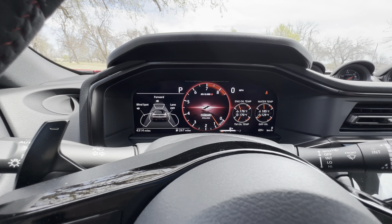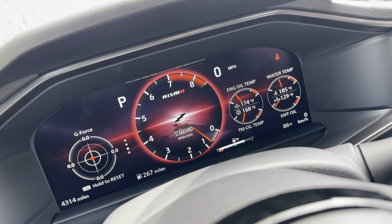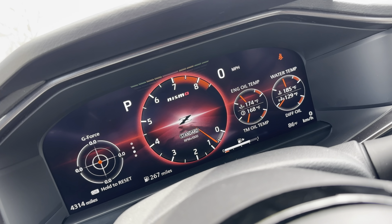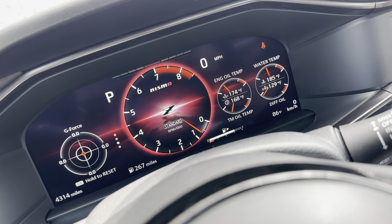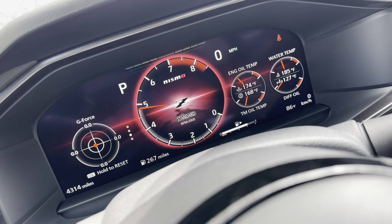The digital instrument cluster is really easy to read. You can bring up a G-force gauge on it. It's got indicators to tell you when it's time to shift that sit at the top of the rev gauge here. So as I go to rev, if I went all the way toward the red line, you would see that.